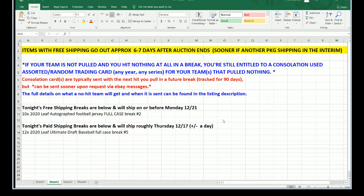Now, if you were in the jersey break and you were unlucky and did not hit one of the jerseys, your consolation card, which is just a loose random trading card from any year in any series, typically would be held and sent with your next package since it's a free shipping break. But if you would like to have it sent sooner, send me a message on eBay and let me know that, and I will happily get it on the way.